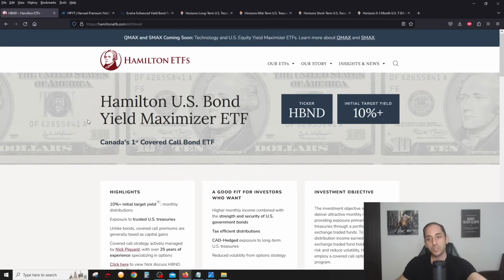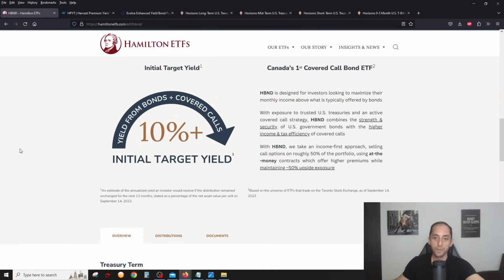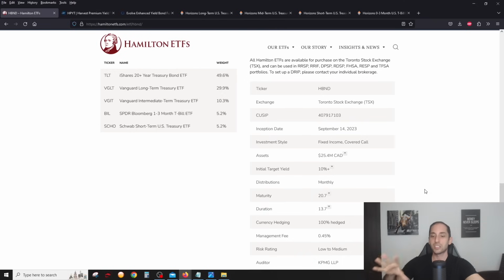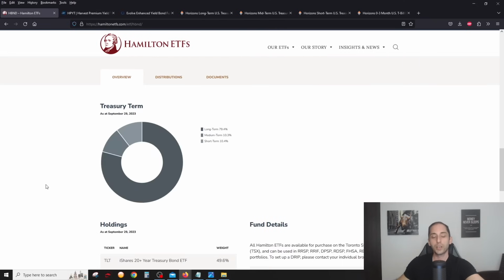So the first one is H-Bond. You see here that the target yield is 10% plus. A lot of them are going to be about 10% plus here. And most of them all have the same management fee, by the way, of 45 basis points, except for the Evolve one, which has a discount, but we will go through that in a second.